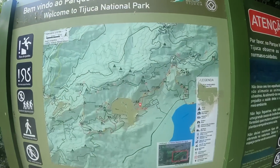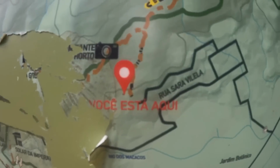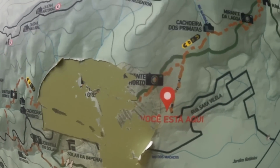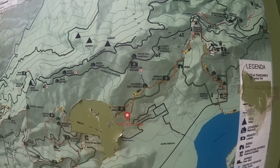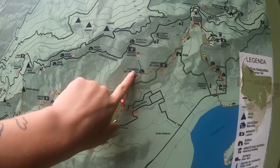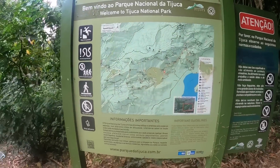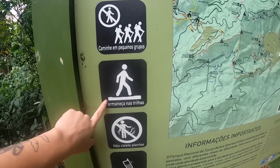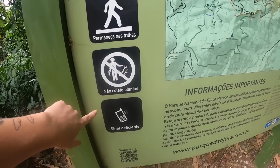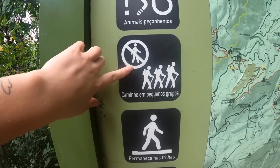So here is the map of the whole forest. We are here, and where I want to go is this one, Cachoeira dos Primatas. So I think this should be more or less a 20 minute walk or something. So what they're saying: stay on the trails, don't take plants, there is no signal. Oh my god. Walk in a small group. I'm not in a small group, I'm alone.